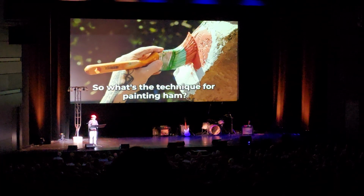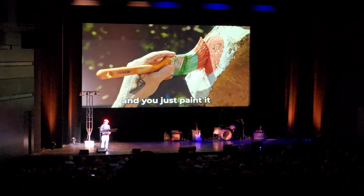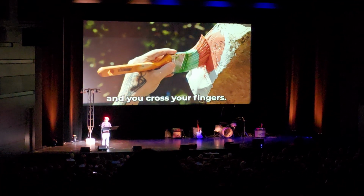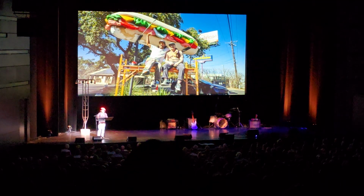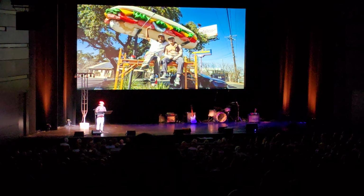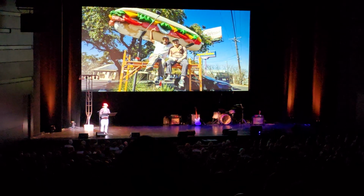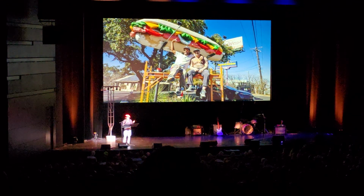So what's the technique for painting ham? You dip the brush in the paint, and then you just paint it. Paste and Eric are both veteran artists, and seeing them breathe new life into the sandwich was honestly kind of surreal. At the same time, though, these guys were just the repairmen.